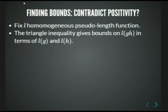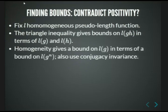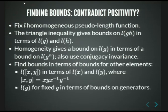Now the triangle inequality gives you a bound on L(FGH) if you knew the bounds on L(FG) and L(FH). Homogeneity gives you a bound on L(FG^N) if you had a bound on a power. So using these, you could try to find bounds in terms of bounds for other elements. Specifically, the commutator symbol [x,y], which will come up, is xyx^{-1}y^{-1}. Okay, so this is the notation for it. You want to bound the length of the commutator [x,y] in terms of L(x) and L(y).